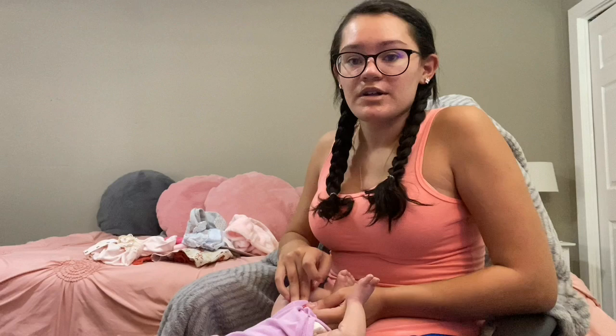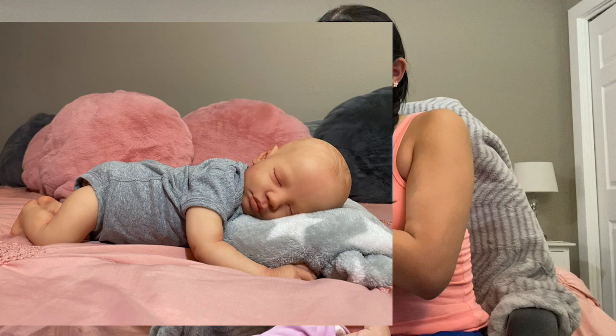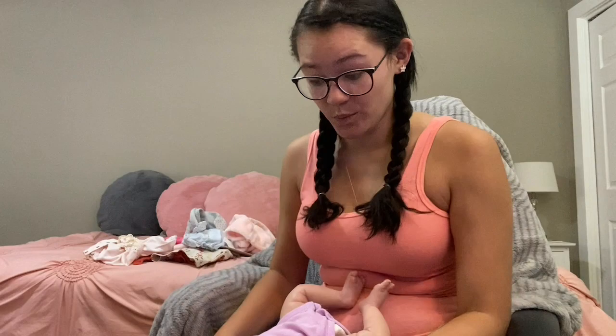I just listed a baby yesterday, I think. She came out so, so pretty. I'll post a picture right here of her. I love the way she came out, and she's $350 plus shipping. If you guys are interested, you can message me on there or message me on Instagram, whatever works.